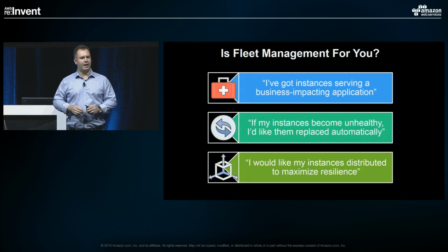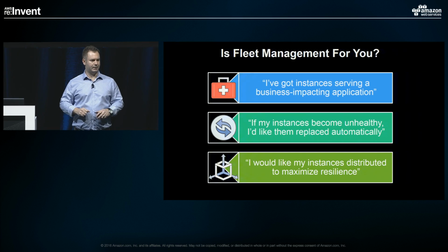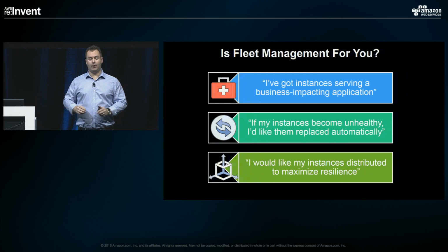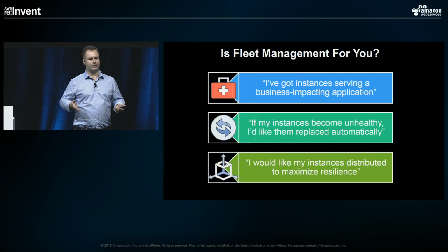Statement number 2: if my instances become unhealthy, I would like them automatically replaced, please. Statement number 3: I'd like to have my instances distributed across availability zones in order to maximize the resilience of my application.